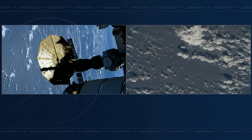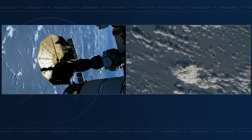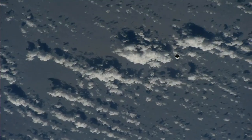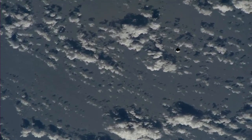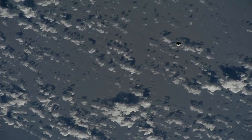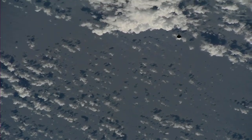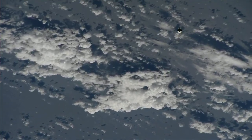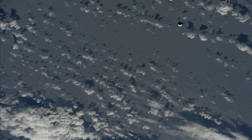All right, so we are just under 10 minutes away from that mid-course burn. Again, that's a very small maneuver done as Dragon moves from the start of its approach initiation up to waypoint zero. So that'll be just a quick firing. And then after that, we'll be about 20 minutes away from the arrival at our first waypoint. That'll place Dragon just about 400 meters directly below the space station. So we do have a bit of time until we get through all those other phases of docking.